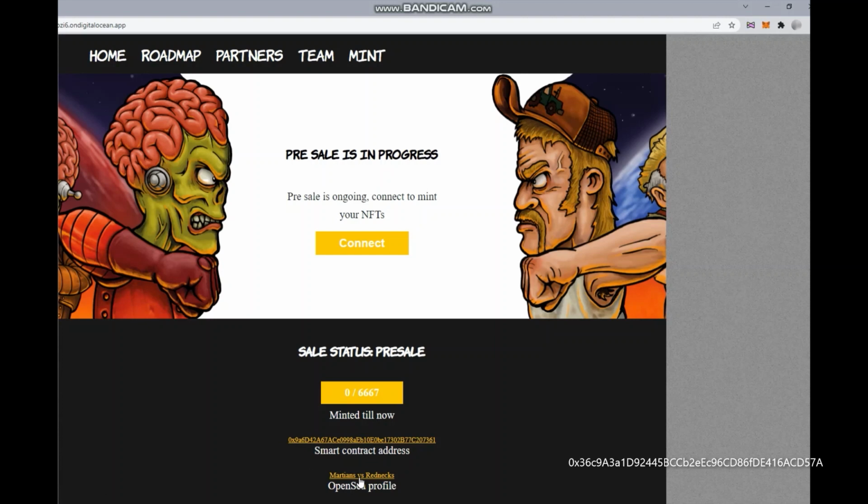Then this is the link to the OpenSea profile. When you mint something and sign into OpenSea, you'll be able to see your minted NFTs, plus they'll be visible to everyone else on OpenSea as well. So let's get straight in there.